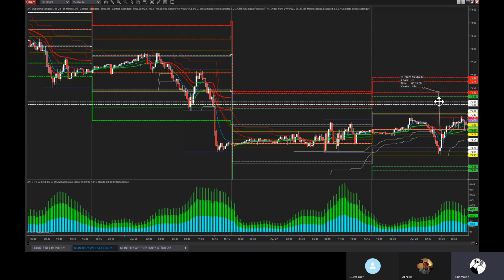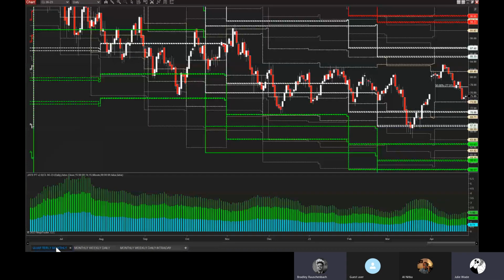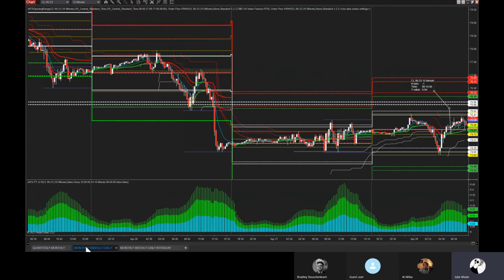So if you take it from, a lot of people will take it from the VWAP or the mean with their calculations. You can use the lower targets, the 71.